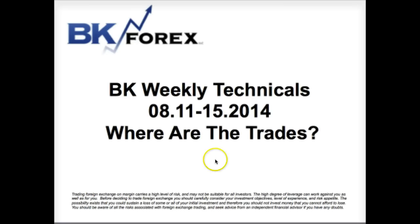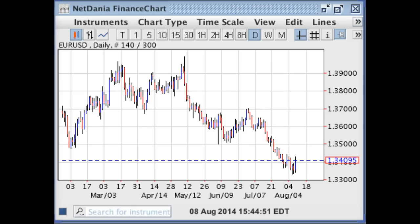Where are the trades? Well, really interesting week this week, obviously. Lots of volatility. You're looking at the Euro chart. I'm just going to zoom in here so you guys can actually see this. See if I can get the zoom. There we go.